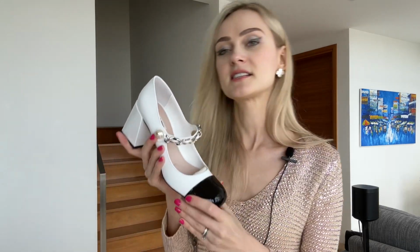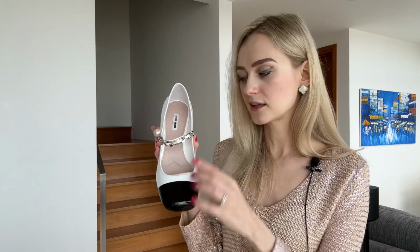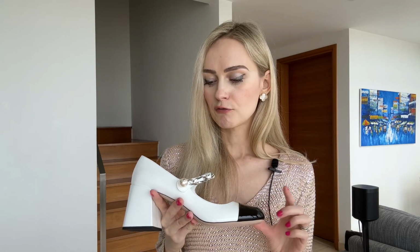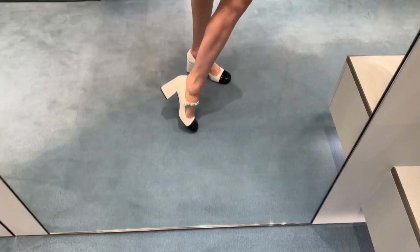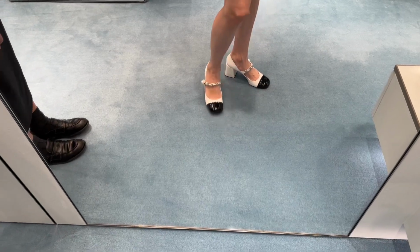I have very similar shoes from Chanel. They are fully in white and I don't have this decoration, so it's just white like that. Mary Jane shoes. I have another pair of Miu Miu shoes. They are in blue suede. And this is how they look on me when I went to the store and tried them on. I just love them. Mary Janes are so timeless and so durable.